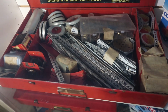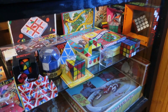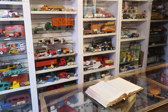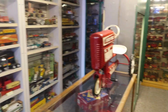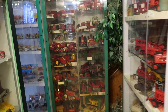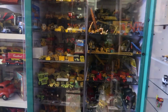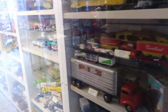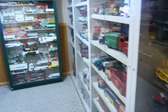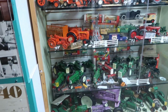Bunch of games. In this one, I got a couple of Rubik's Cubes. I actually have a small collection of Rubik's Cubes of my own at home. Go back around this corner. Looks like they got a lot of farm type toys and semi-trucks. There's International. There's a bunch of red paint back here. One dark corner. There comes the construction toys. A lot of semi-trucks. More farm equipment. U-Hauls, John Deere, more International Case.